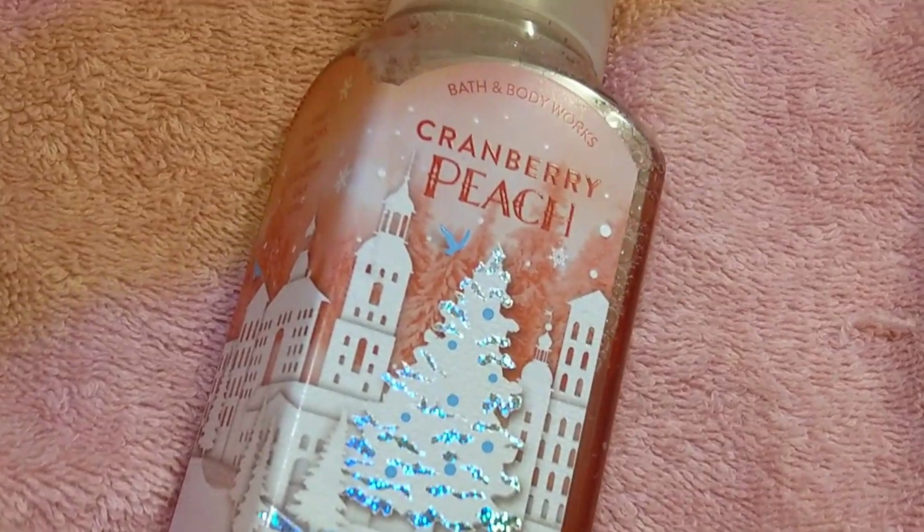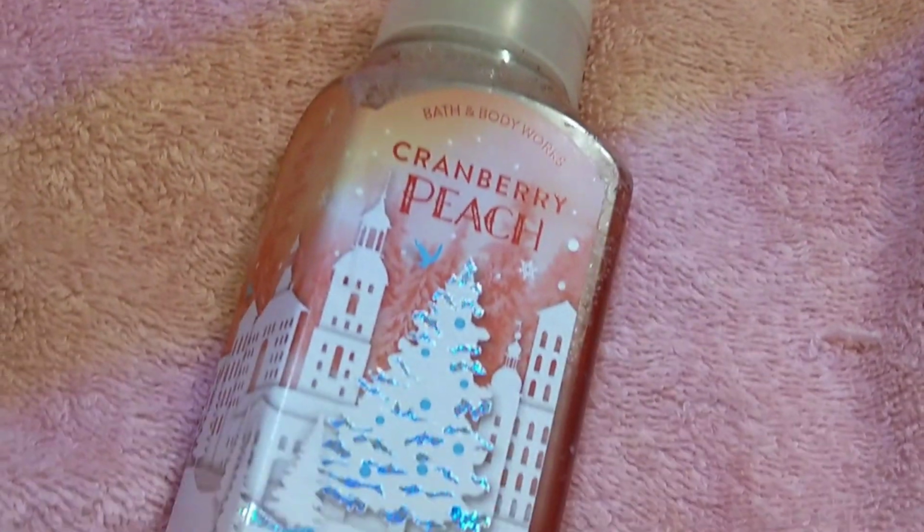First thing would be cleaning my hands. Our hands could be extremely dirty. I always have one of these in my bathroom, which is any of the Bath and Body Works ones. I just love it. It smells so good. It's a foam, so it's extremely gentle.